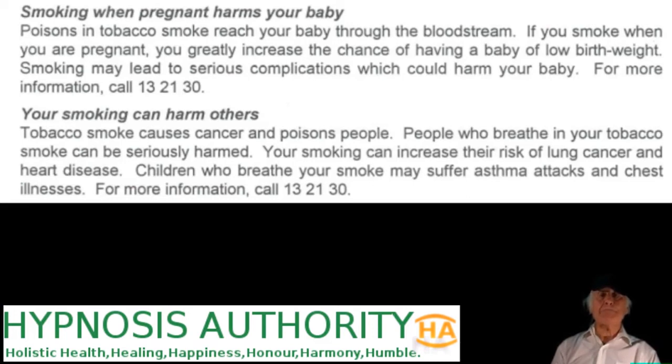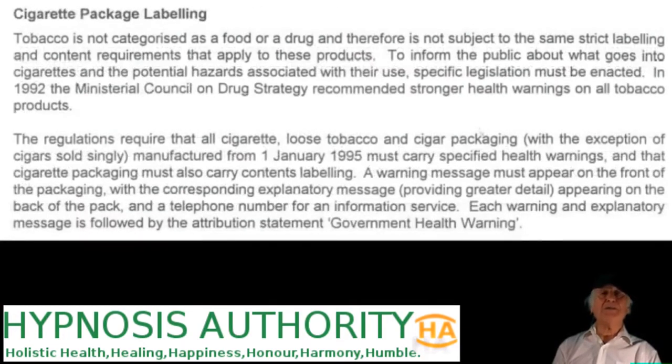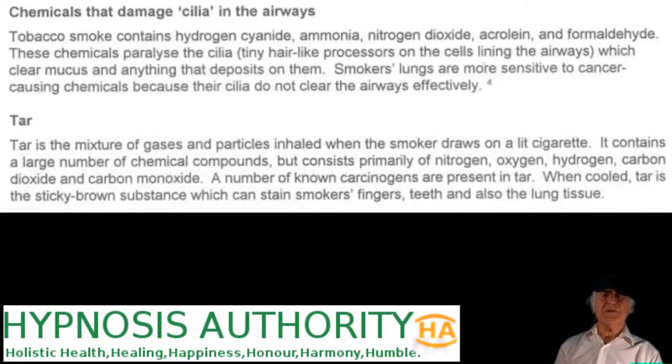What about the heart disease? Tobacco smoking is a major cause of heart disease. It can cause blockages in the body's arteries. This is common. These blockages can lead to chest pains and heart attacks. Heart attack is the most common cause of death in Australia. Did you hear? Heart attack is the most common cause of death in Australia. This is serious. And smokers run a far greater risk of having a heart attack than people who don't smoke. And this is a fact.